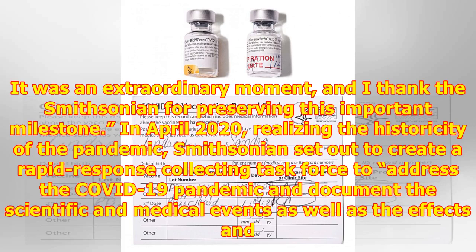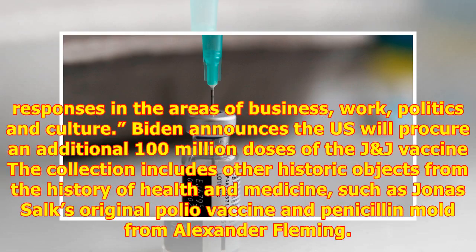In April 2020, realizing the historicity of the pandemic, Smithsonian set out to create a rapid response collecting task force to address the COVID-19 pandemic and document the scientific and medical events as well as the effects and responses in the areas of business, work, politics and culture.